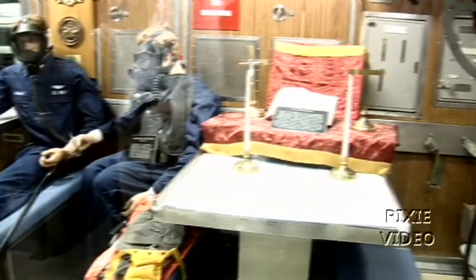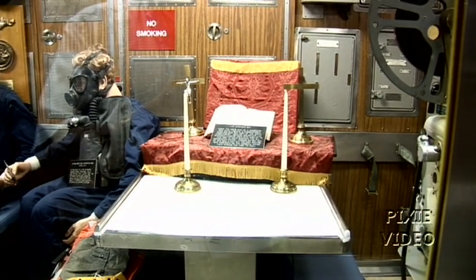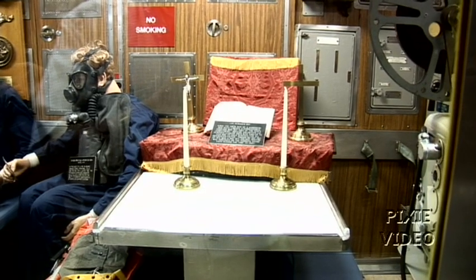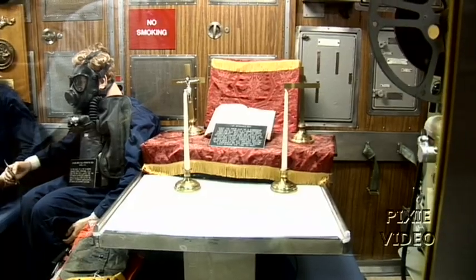And this was also where religious services were held? Yep, religious services would have been held here on Sunday. There's no chaplain on board a ship this small, so it would have been a lay service that was led by a volunteer from the crew.